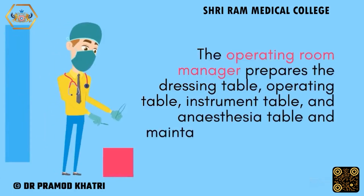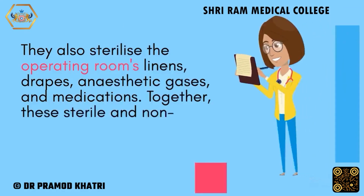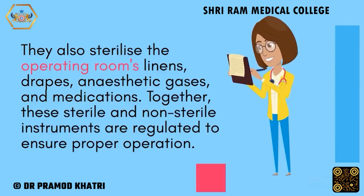The operating room manager prepares the dressing table, operating table, instrument table, and anesthesia table and maintains all surgical gear. They also sterilize the operating room's linens, drapes, anesthetic gases, and medications. Together, these sterile and non-sterile instruments are regulated to ensure proper operation.